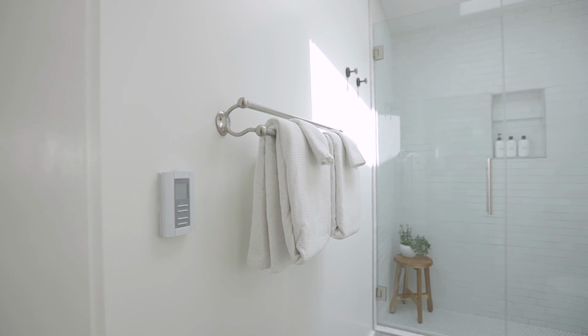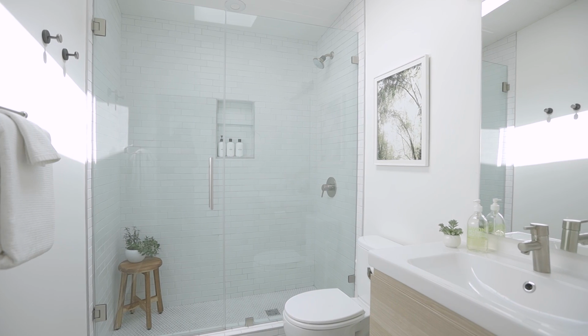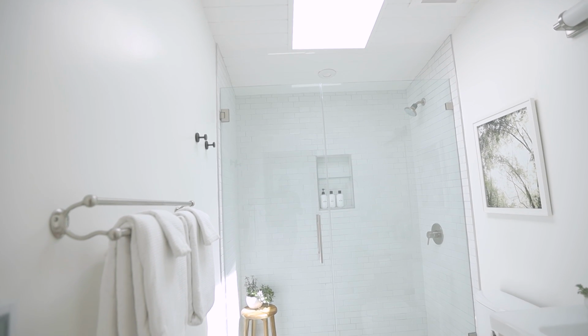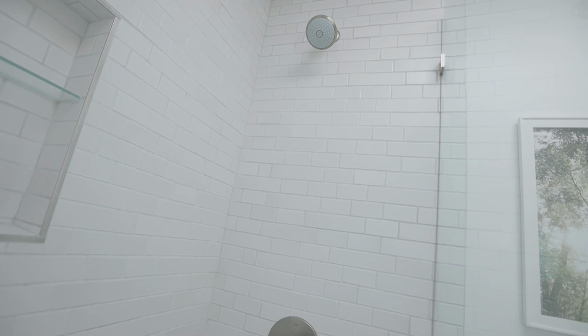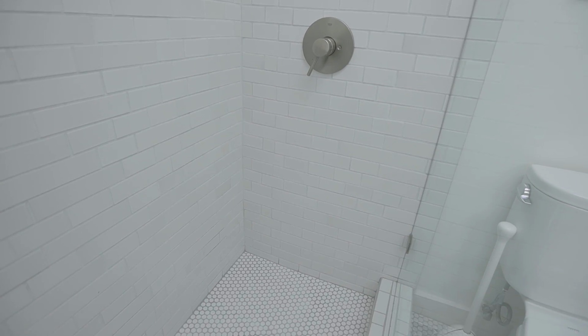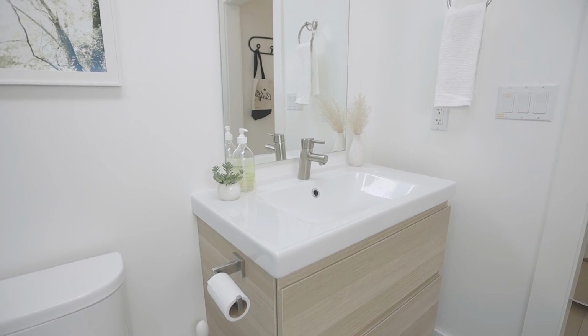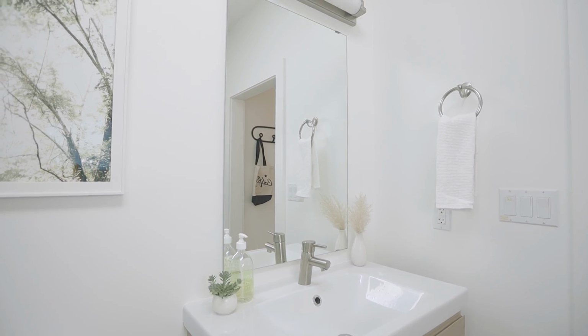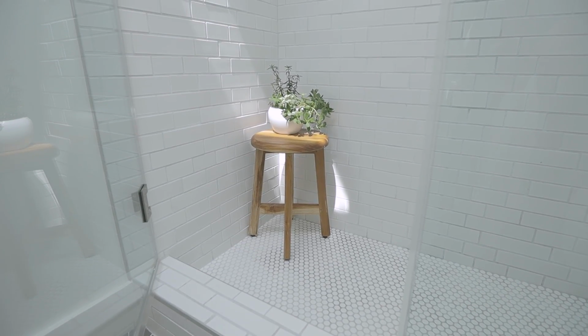In order to make the bathroom feel big, we prioritized having a little extra space in here. And then we also added the skylight. And we also kept the colors really simple in here, so all neutral. So we have gray floor tile, we have white tile in the shower, and then just this very simple wood and white vanity, which is also from IKEA. And the only little touches of color are the green plants. So we added the teak bench in the shower with a plant on it.